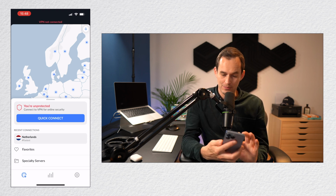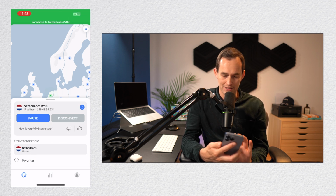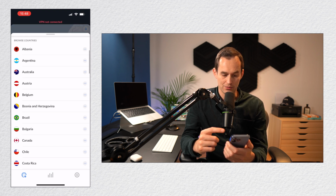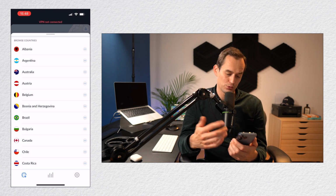This is very easy to connect to VPN. I can just tap Quick Connect, and it will go on a server, and I can say disconnect. And I can choose servers in different countries. I can say I want to be on a Belgian server or a Canadian server or a US server or whatever. NordVPN is great.